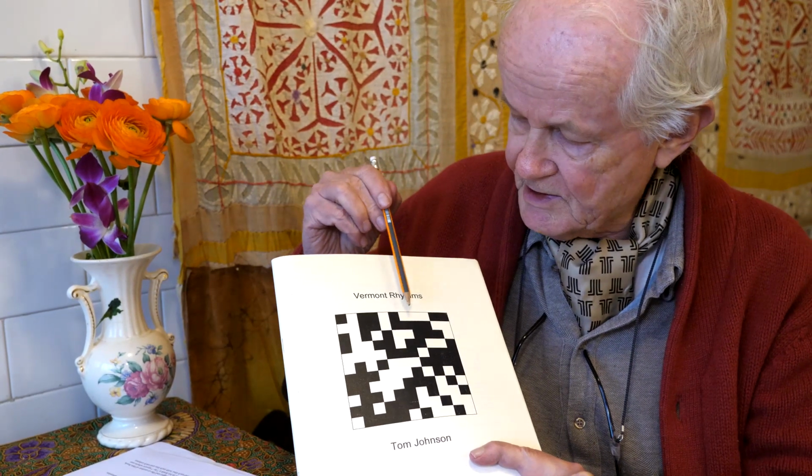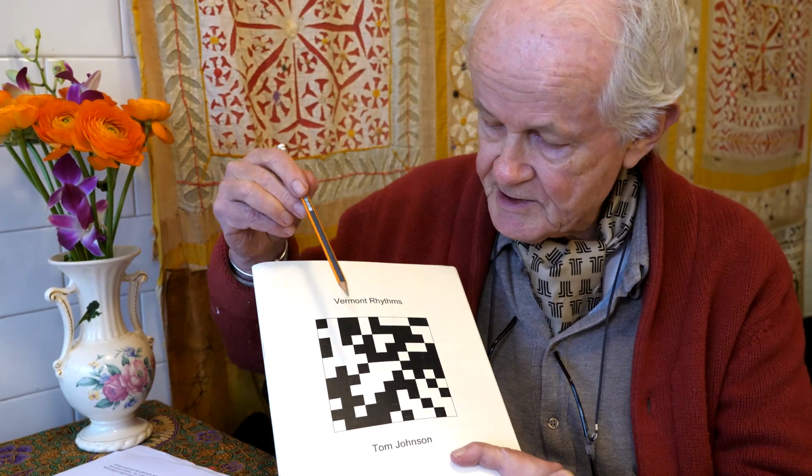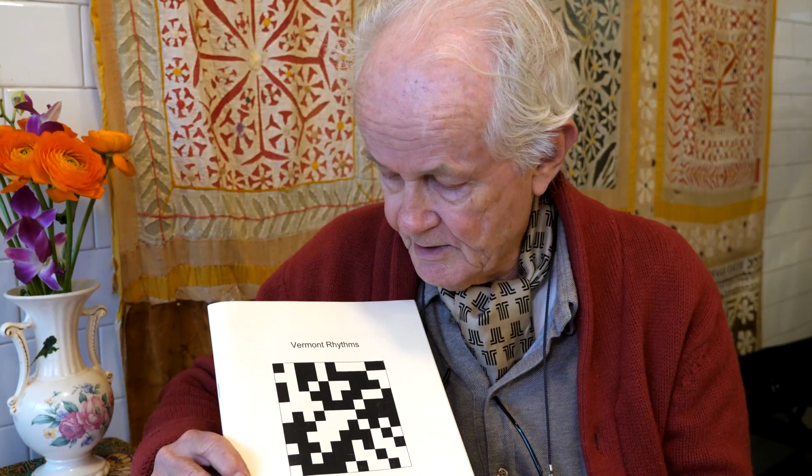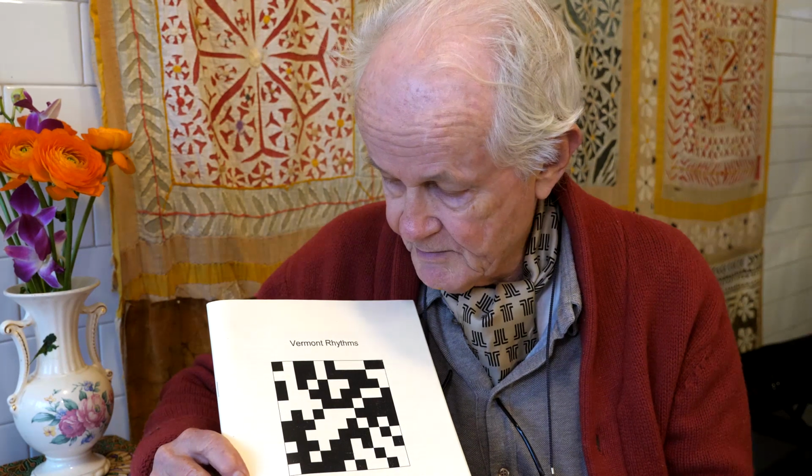But that's also true of the lines. The first 2 lines have common black squares here, here, and here. And the last 2 lines, it's easy to see here, here, and here. So there's always 2 common squares in each pair, every pair.